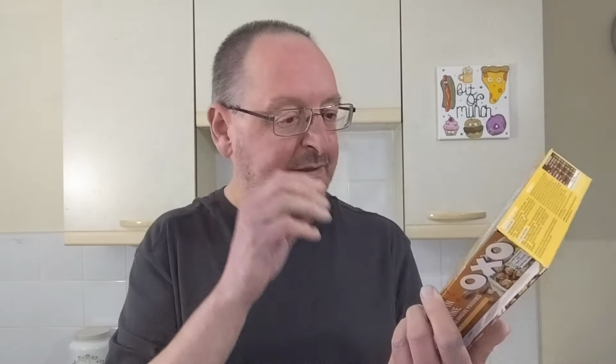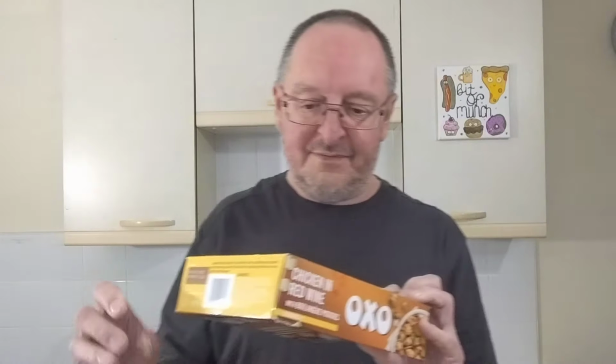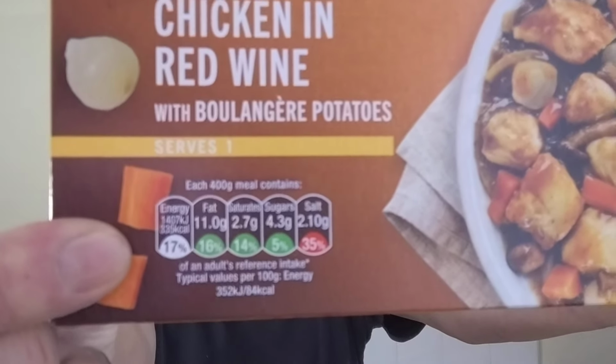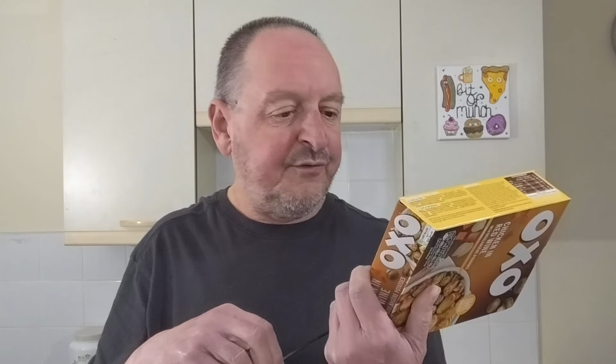Right, serves one. What's the weight of it? 400 grams, I think. Yeah, 400 grams. Now, if you look at the traffic light system on this, it's 3 greens and 1 red, which is the salt. So, not too bad for a microwave meal. Maybe the 100% cooked chicken breast.